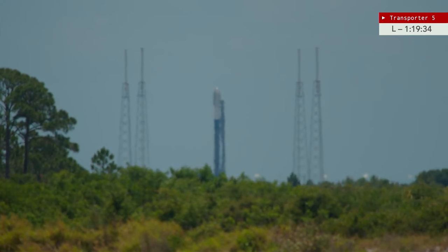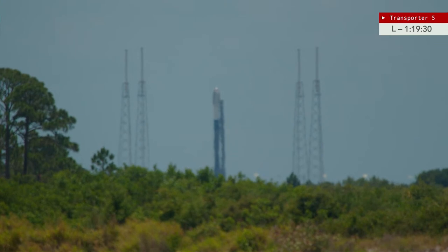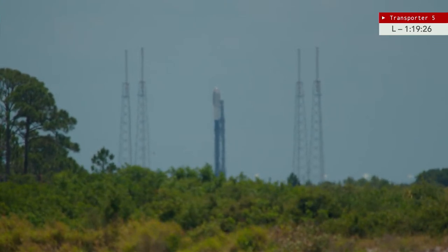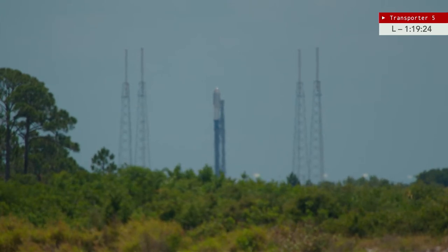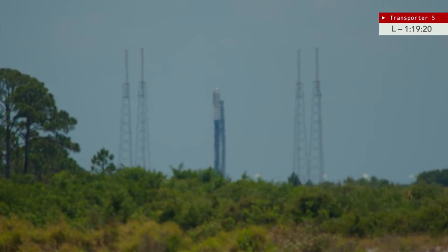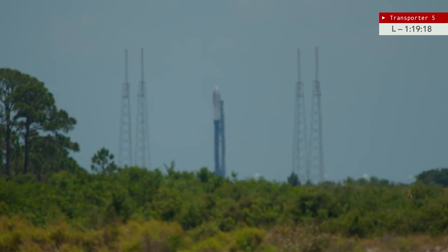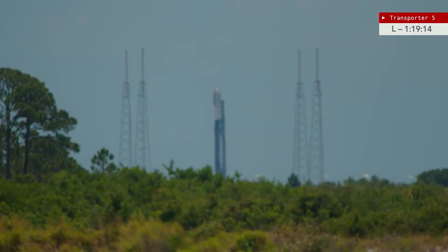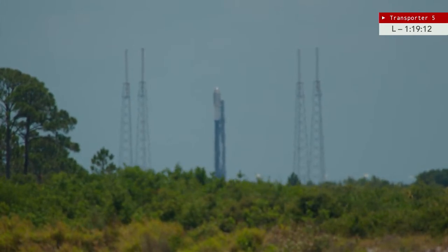Good afternoon from NASA's Kennedy Space Center in Florida. I'm Stephen Clark from spaceflightnow.com, and welcome to our live coverage of another launch from here on Florida's Space Coast. Today's mission is named Transporter 5. You're looking live at a Falcon 9 rocket, where the rocket is standing on pad 40 at this hour, 1 hour, 19 minutes from liftoff.